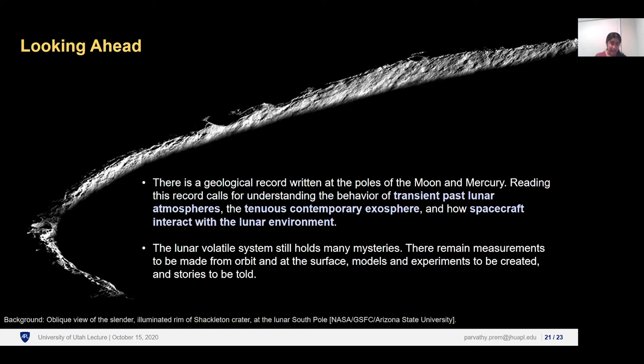Going into grad school, I thought maybe one day I'd be done studying different things. It has many unsolved mysteries. And I think one of the things that makes this such an exciting area of science to work in is that it's richly interdisciplinary. There are measurements to be made from orbit and at the surface. There are lab experiments and numerical models to run and all of these wonderful stories to piece together. So those are the two messages that I really wanted to leave you with, even if you take nothing away from this.